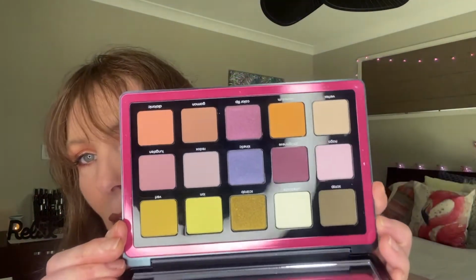And then this one I have not touched yet, so it's the Trio Chrome palette, and it is absolutely brand spanking new. I haven't touched that yet, so I'm curious to see how her multichrome shades in this one perform. So that's it as far as eyeshadow palettes.